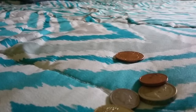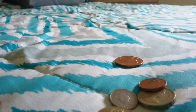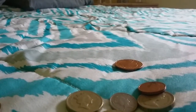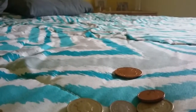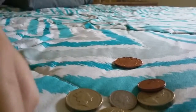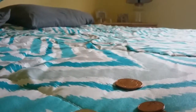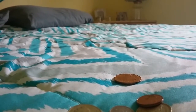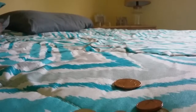A gold coin. A couple more gold coins. This one, another gold coin. 20 cents. 50 cents. We have another 20 cents.